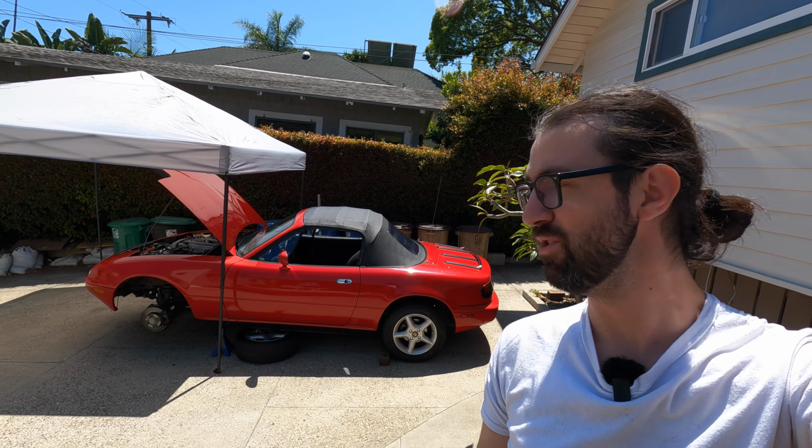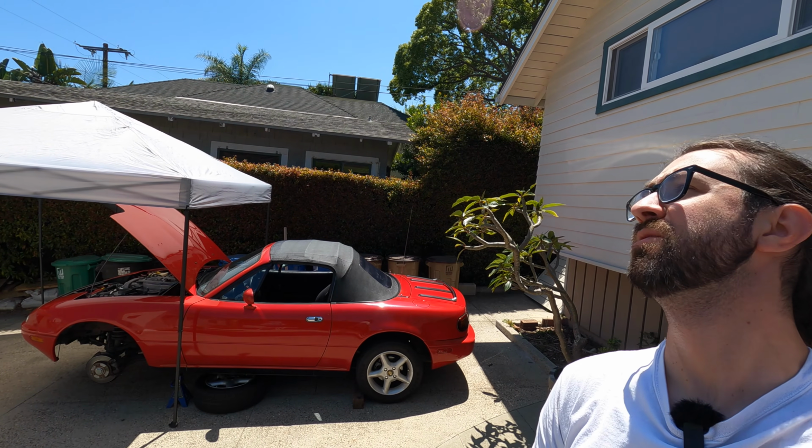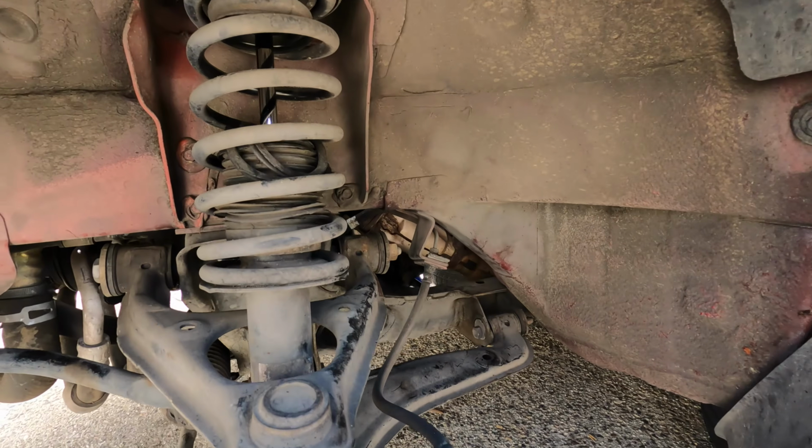Fast forward, it's a new day, and as you can see, I've got the front of the car raised up. I'm gonna do half of this at a time just because I have a slanted driveway, and of course, as soon as I try to start talking, an airplane flies over, but that's okay. Here's what we're looking at. Here's all the original stuff.